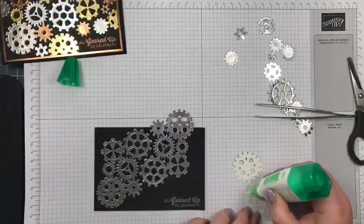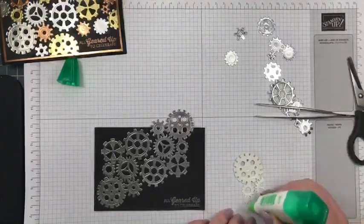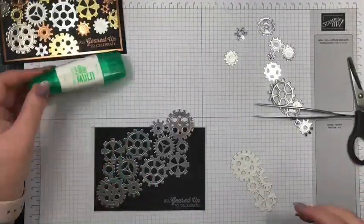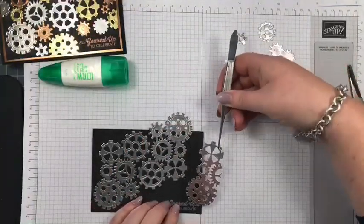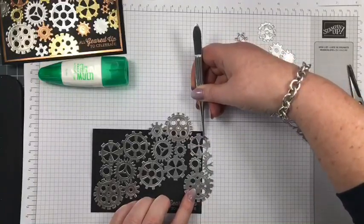It's like watching paint dry, isn't it? Except we're watching glue dry. I'm trying to be super quick here. And you're getting the idea anyway. It must have been that way. Was it that way? Ah, I can't remember. There, I'm going to do it there.